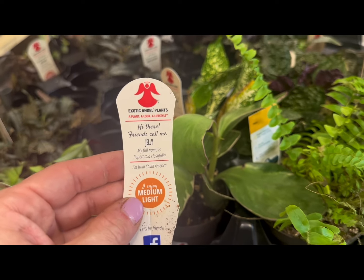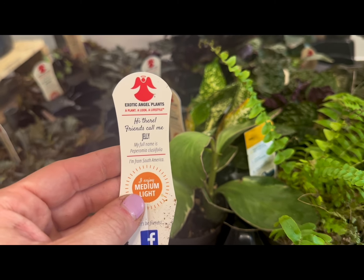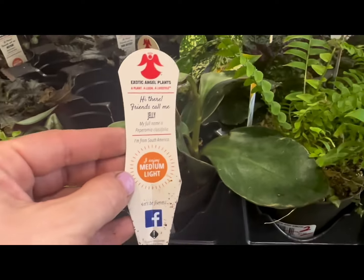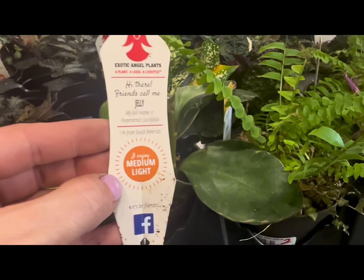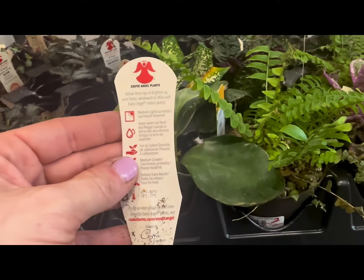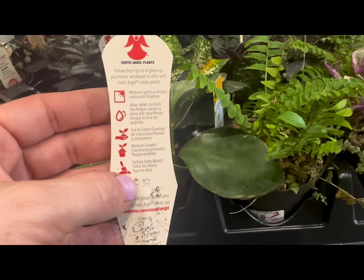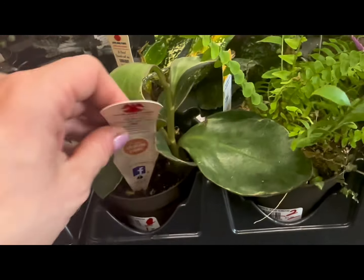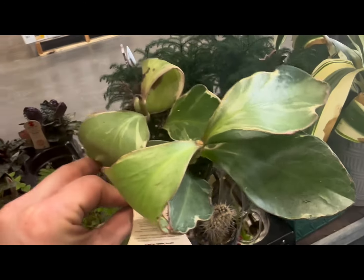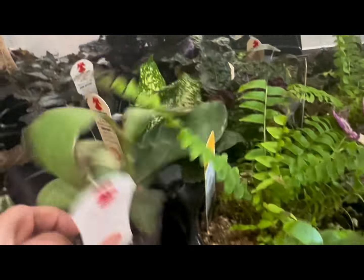What is this? Hi there, friends call me Jelly. My full name is Peperomia. I am from South America. I enjoy medium lights. What a stunner are you, medium light plant. Water when soil feels dry, fun to collect, medium growth as well. Look at this, guys. Let me just bring it into the light for you guys. Look at this. We have more and more deals and steals.